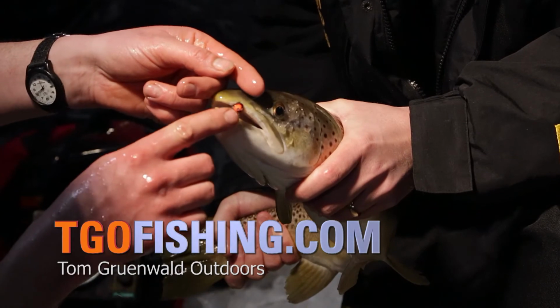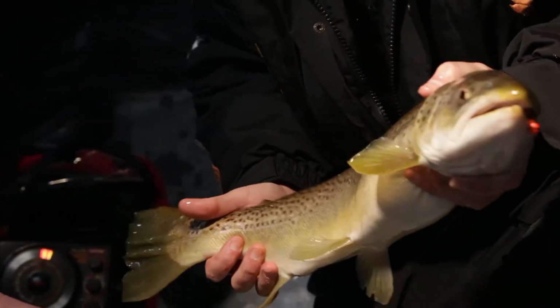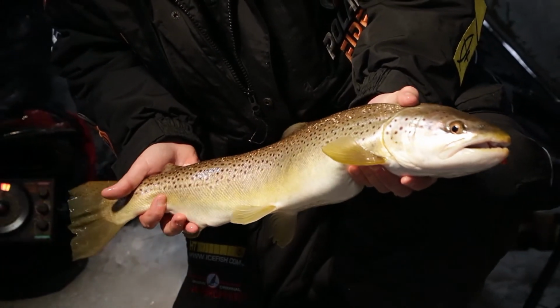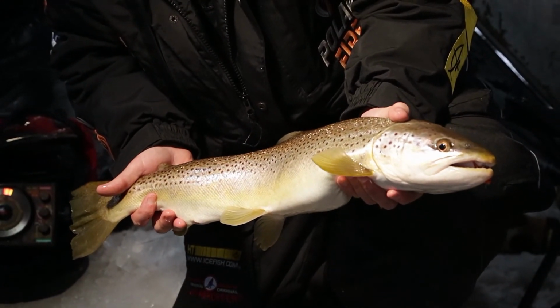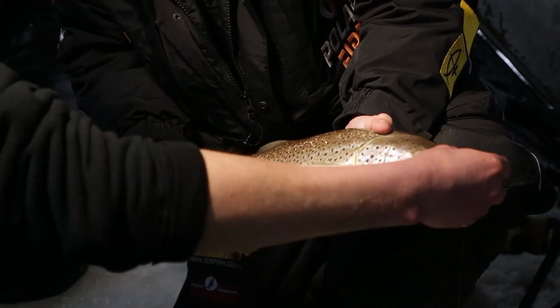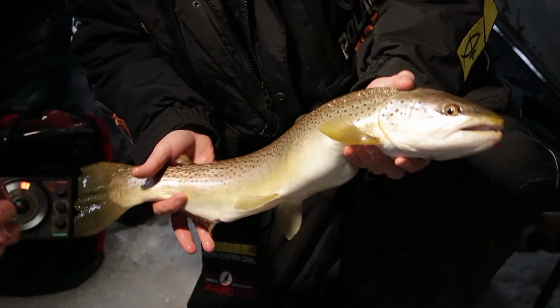Yeah, you can see it just right there. That just adds a little bit, and then that plastic. And look at that fish. That's nice. How long do you think that guy is? I'll bet you that's 26. That's a pretty good fish. Now I'm shaking. 25. There you go.